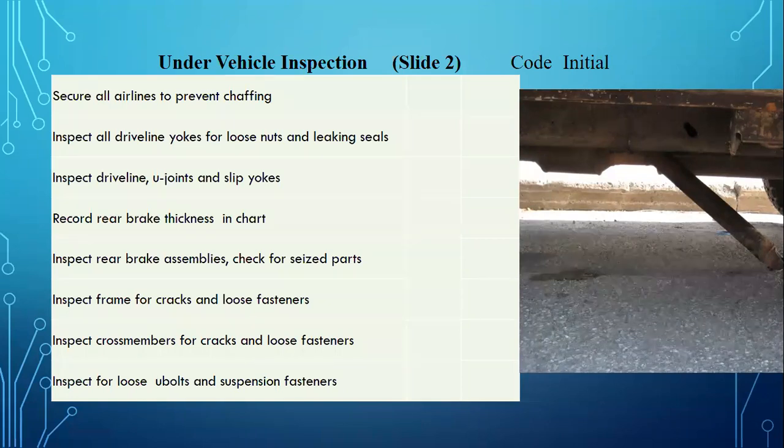U-joints, something that you should teach the drivers if you have drivers, and grease them. All 4 points on that U-joint should emit grease. If they don't emit grease when you grease the U-joint, if it's greasable, and a lot of them aren't greasable anymore, then that U-joint should be removed, inspected, replaced, whatever, because generally it means there's a problem.